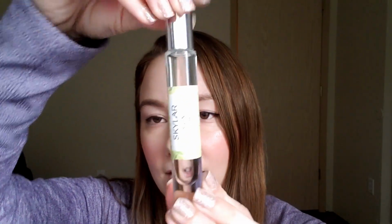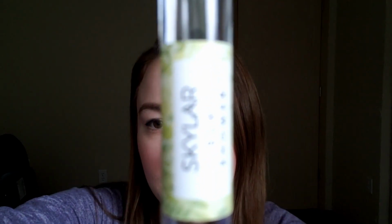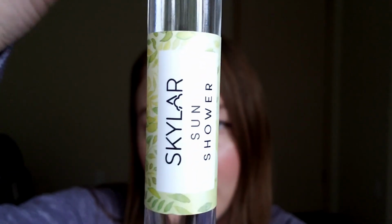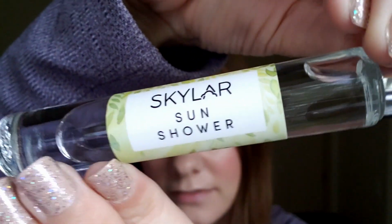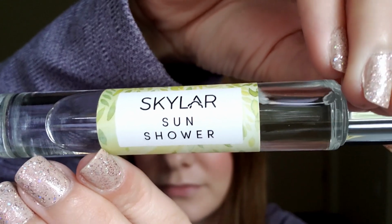This bottle is actually bigger than I anticipated. I don't know if it's just fatter or what, but it looks like you get a lot in here. So that's what this looks like. I'm gonna try and zoom in on that and not my face. Come on. So that's what it looks like. Skylar Sun Shower.